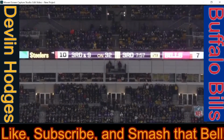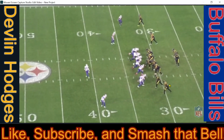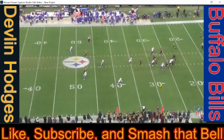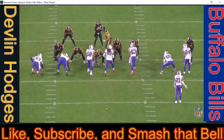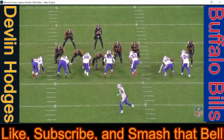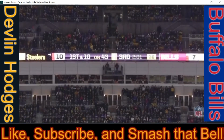All right, so here's a 3rd and 9. And Duck never sees the blitz coming here. And Conner does him no favors by not picking up the blitz. And you'll see the blitz coming here. And Hodges never stood a chance on that.